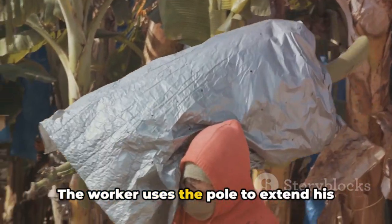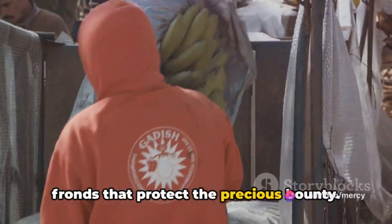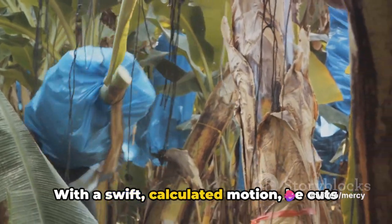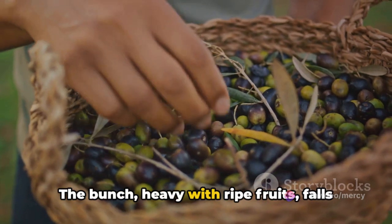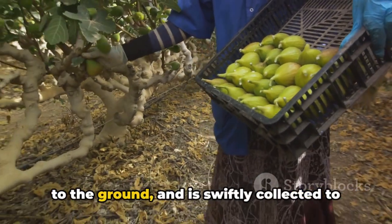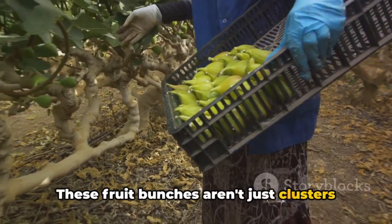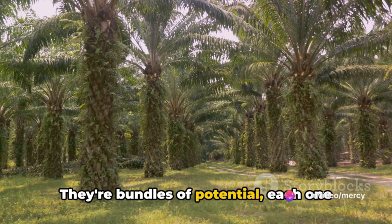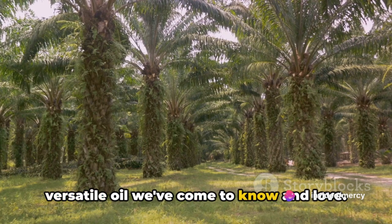The worker uses the pole to extend his reach, carefully navigating the thorny fronds that protect the precious bounty. With a swift, calculated motion, he cuts the stem holding the fruit bunch. The bunch, heavy with ripe fruits, falls to the ground and is swiftly collected to avoid any damage. These fruit bunches aren't just clusters of fruits, they're bundles of potential, each one holding the promise of that golden, versatile oil we've come to know and love.